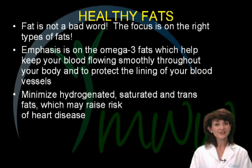The emphasis is on the omega-3 and the monounsaturated fats, which help to reduce risk of heart disease by keeping your blood flowing smoothly, help maintain healthy cholesterol levels, and reduce inflammation of the blood vessel lining. Minimizing hydrogenated, saturated, and trans fats will also help reduce risk of heart disease.